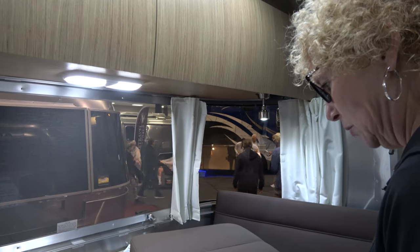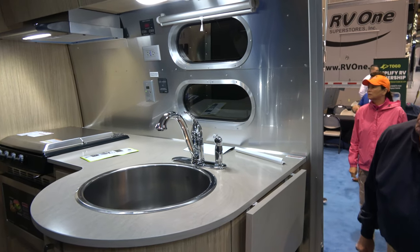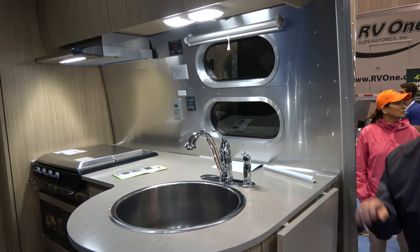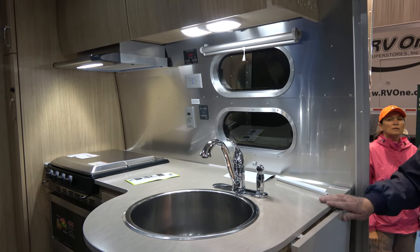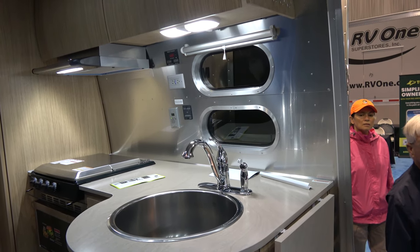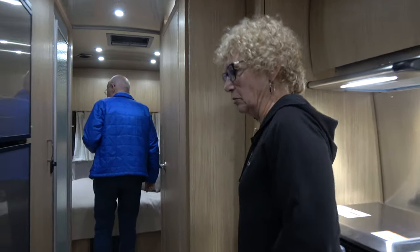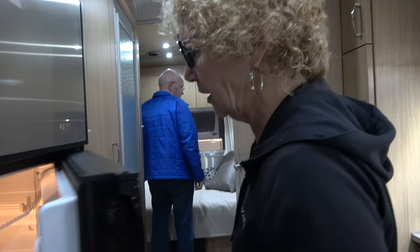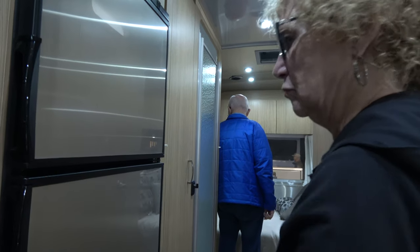Is it 25 foot? Yep, 25-foot Flying Cloud. I like this, a little more room. Many people are looking for whether there is enough room on there for the coffee maker. That's right, that's what you need. Does it fit there? There we go. How much is that one?